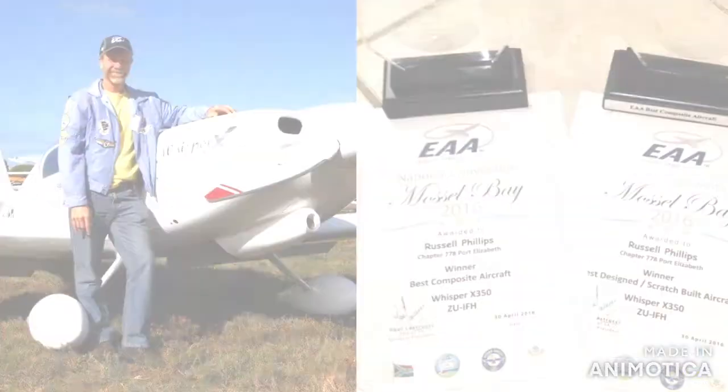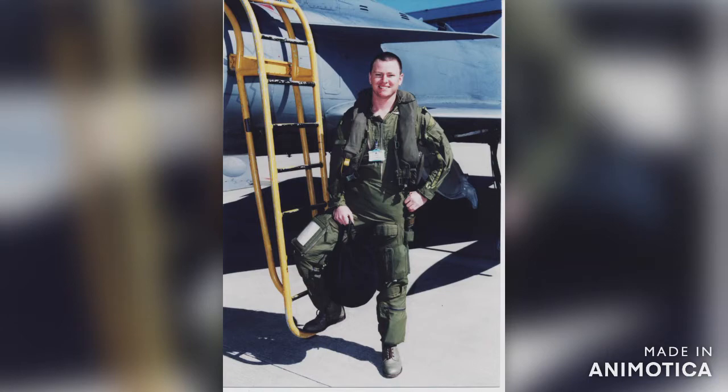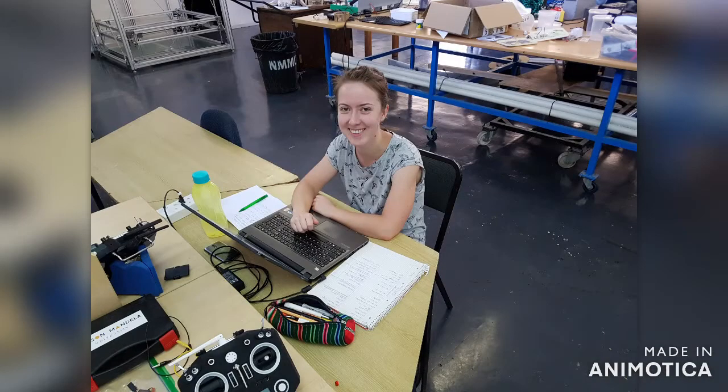The expertise in the lab include two commercial pilots, two instructors, test pilots, two drone pilots, one aircraft designer, and one drone technician. The team is experienced in full-size aircraft design and fabrication, composite structures, rapid prototyping, and flight test programs. Even with the experience on hand, what truly makes the lab unique is the drive and passion of the students who are part of the daily projects.